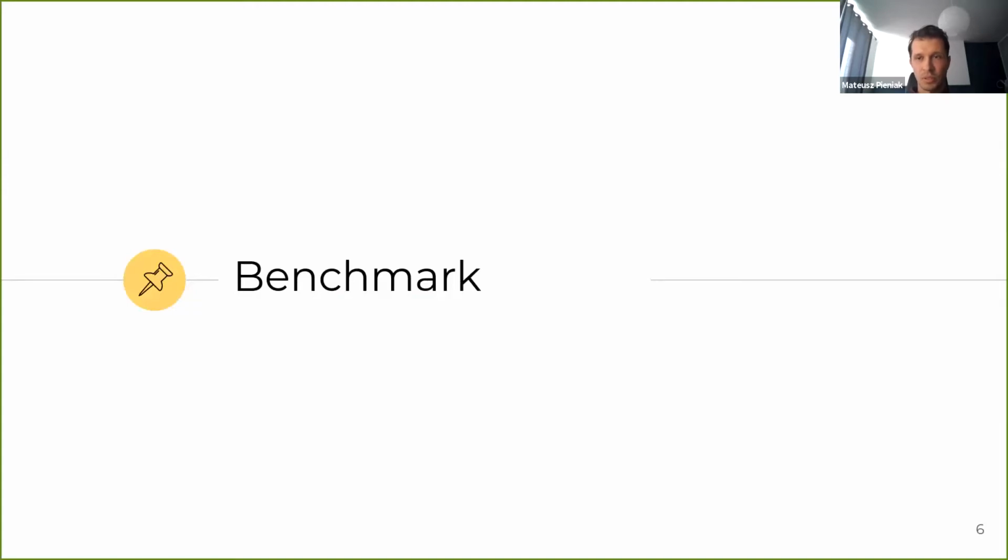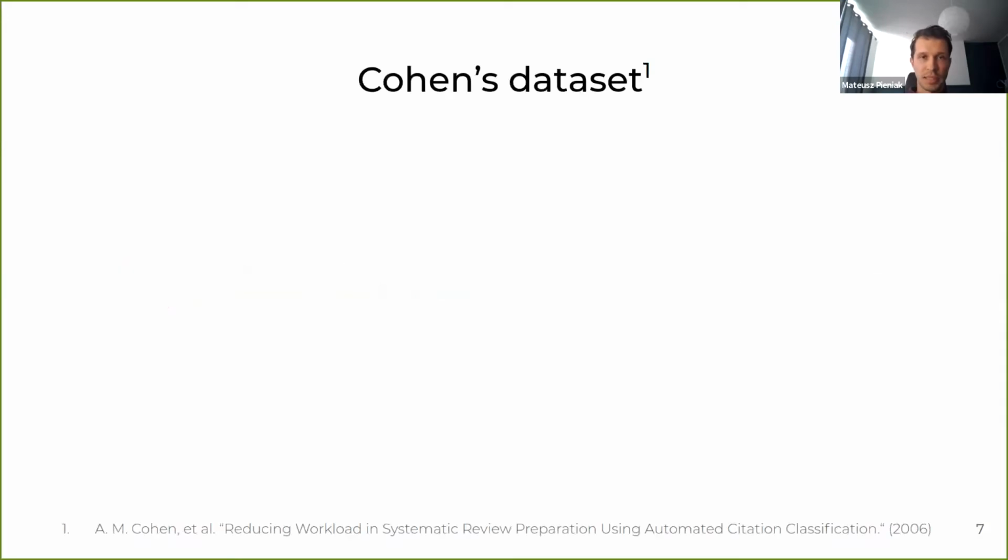So this is what a systematic review is. And now since we have a systematic review and we want to help in the screening process of the systematic reviews, what we do, we look for benchmarks. And we found some data set called Cohen's datasets.